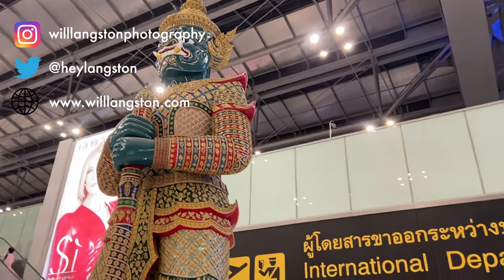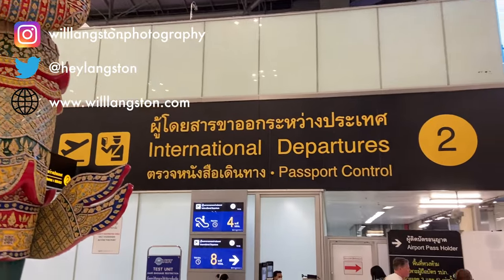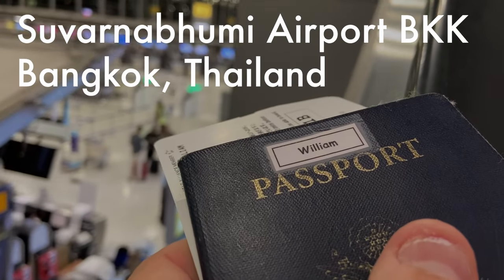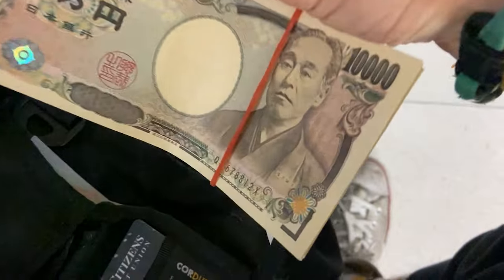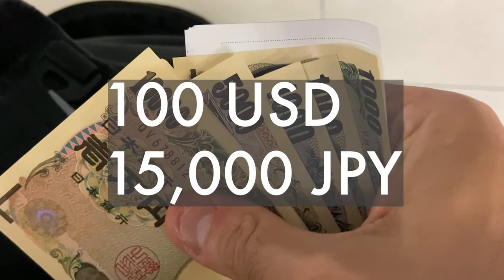Okay, so before we get started, you should know that experiencing Tokyo on a 12-hour layover is not only doable, but also a ton of fun. I started my journey from Bangkok's BKK Airport and brought along my trusty 35mm Konica C35 EF. I also withdrew around 15,000 Japanese yen for transportation and food, and I still had a few thousand left at the end of the trip.